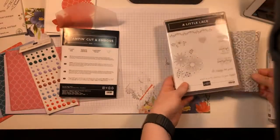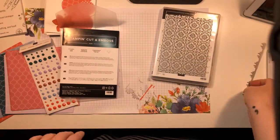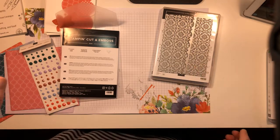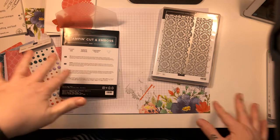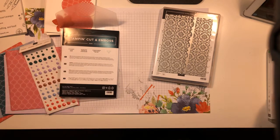So many times I'm like, I'm just going to get the dies, or I'm just going to get the punch, or I'm just going to get the stamps, and I end up missing out on the bundled price. So not doing that this time. I got smarter.